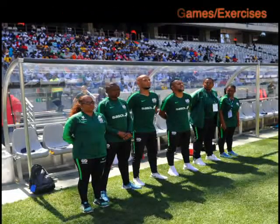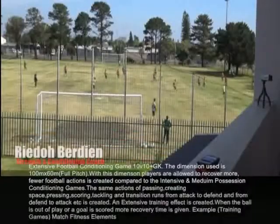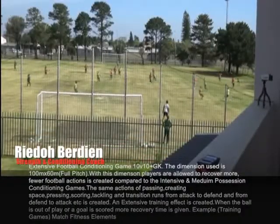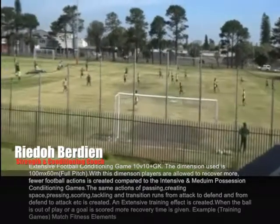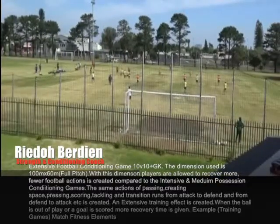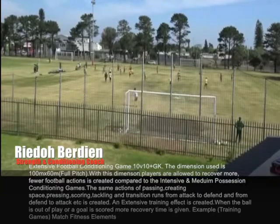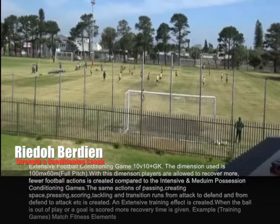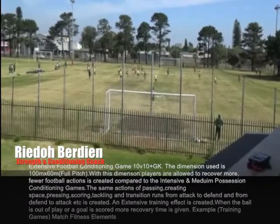An extensive football conditioning game, 10 versus 10 plus the goalkeepers. The dimension used is 100 by 60 meters. It's a full pitch. With this dimension, players are allowed to recover more. Fewer football actions are created compared to the intensive or medium possession conditioning games. The same actions of passing, creating space, pressing, scoring, tackling, and transition runs from attack to defend and from defend to attack, etc. are created.